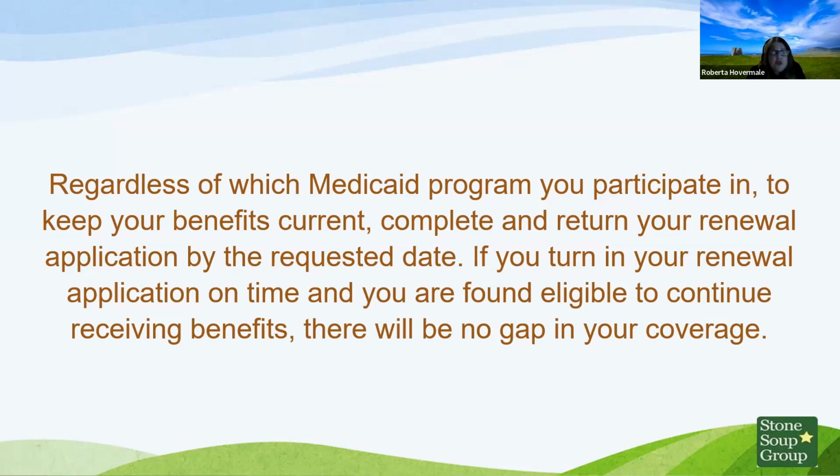If you turn in your renewal application on time and you are found eligible to continue receiving benefits, there will be no gap in your coverage. Medicaid may send an individual who already has Medicaid a renewal form. It'll look like a yellow form, and you need to have that in. Whatever you need to do to renew, make sure you have that in on time. Make sure you have all the documents they ask for, and get it into the Department of Public Assistance as soon as possible.